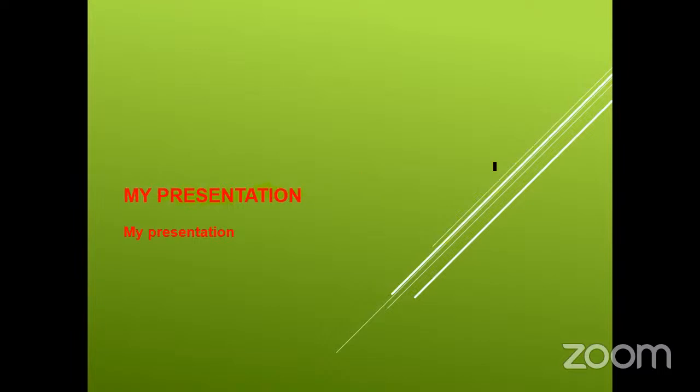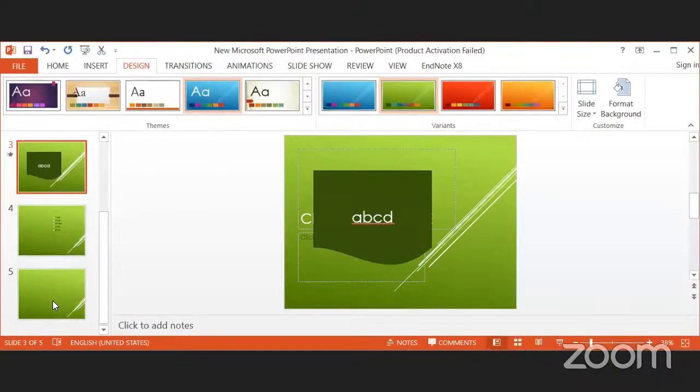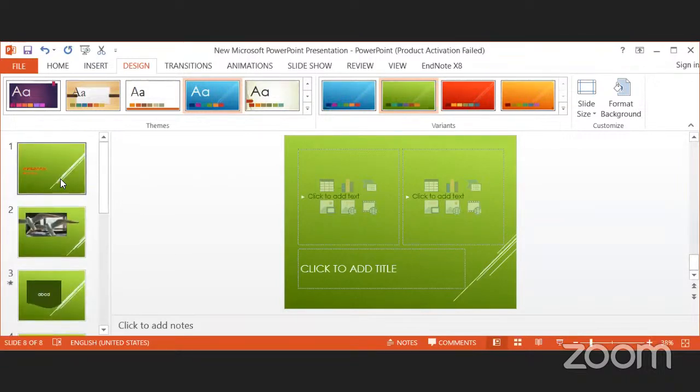Okay, when you also want to add a new slide, you just use the control key with N. Control with N or control with M. I'm sorry, control with M is for a new slide. Control with N is for opening a new presentation.